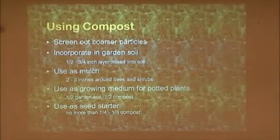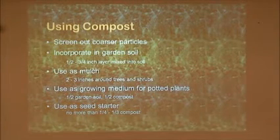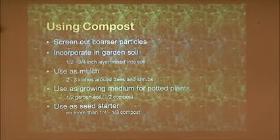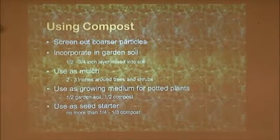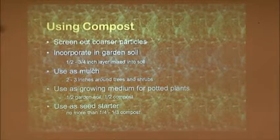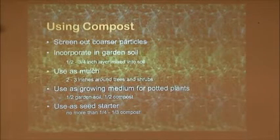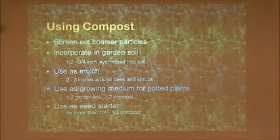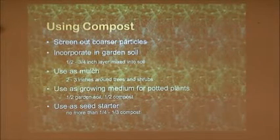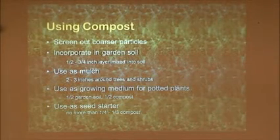Okay, what to do with your compost pile? It's a great soil amendment for your garden, for your house plants, for your containers. I love the one: use 2 or 3 inches as a mulch. If you've got 2 or 3 inches of compost that you can use as a mulch, more power to you. That's wonderful. Half and half in your containers, if you can have that much.